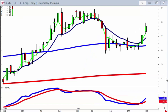Our recommendation on CVM was based upon very simple analysis. Notice all the dojis, indecisive trading right here at the 50-day moving average. Now, a bullish confirmation off the 50 through the T-line. It tells you the T-line is now not acting as resistance anymore, and stochastics coming up gives you an extremely high probability that the bulls are taking control. We're looking for the next target to be here, and then if it breaks through here, our next target in the same trajectory as the original trend. This is not rocket science.